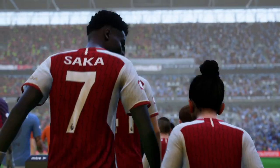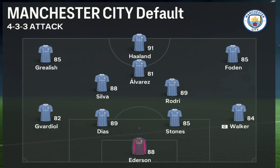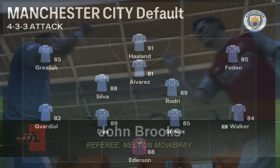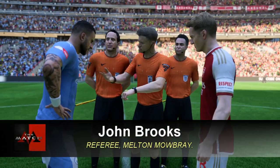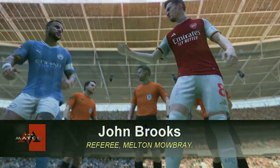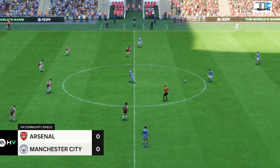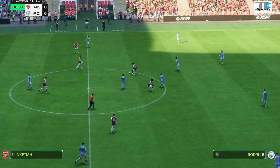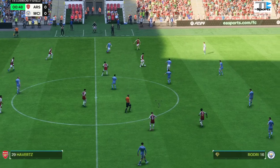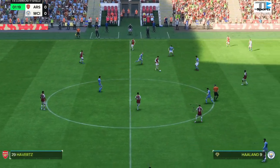As the teams come out here at Wembley, let's take a check on the teams. No Jesus, so Eddie Nketiah leads the line up front, and Declan Rice makes his debut. As for Manchester City, it's the same side. As we see the toss up there from John Brooks, our referee from Melton Mowbray, Kyle Walker and Martin Odegaard, the captains. And the game gets underway then. Tremendous occasion, and it is Community Shield Day. Let's hope for a good game of football.